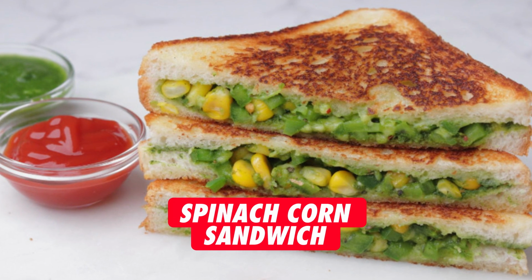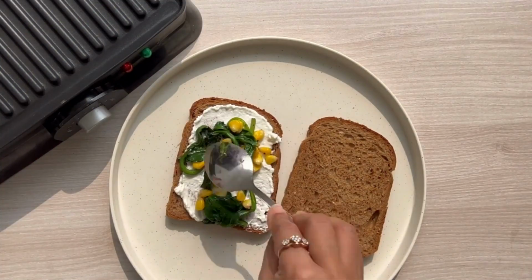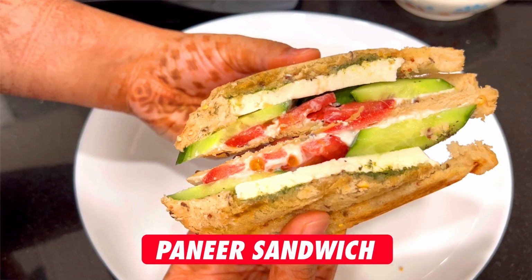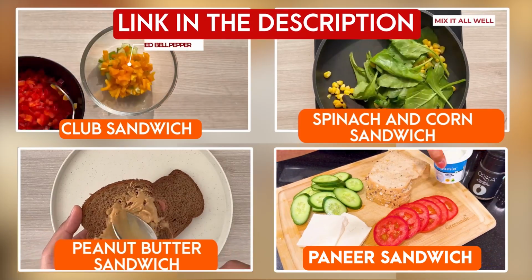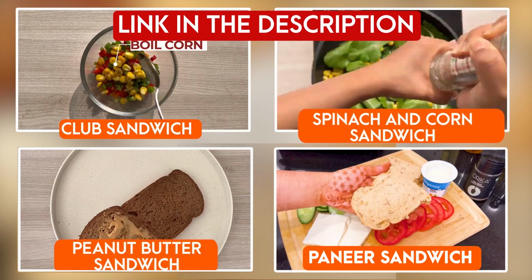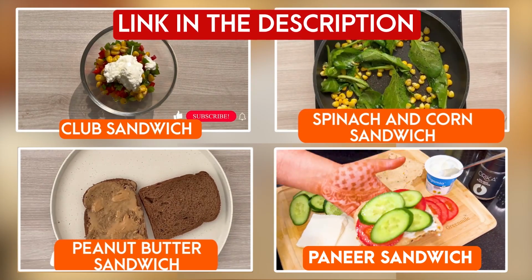Spinach corn sandwich in winter season tastes yum and is also very easily available in the season as well. Spinach is very readily and fresh available. You can use it for this season and also prepare a good sandwich out of it. And the next option is paneer sandwich, high in protein and also a great way to incorporate paneer in your diet. Here is the complete recipe of all these sandwiches, which requires hardly 10 minutes to prepare, and also they're warm in nature and yummy as well. Keeps you fuller for a longer time of the day as well, and great for weight loss too.